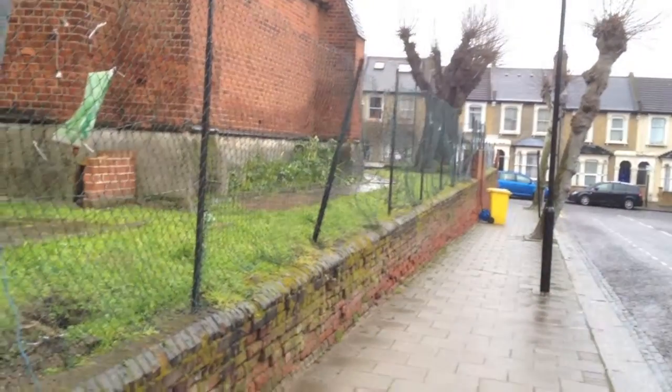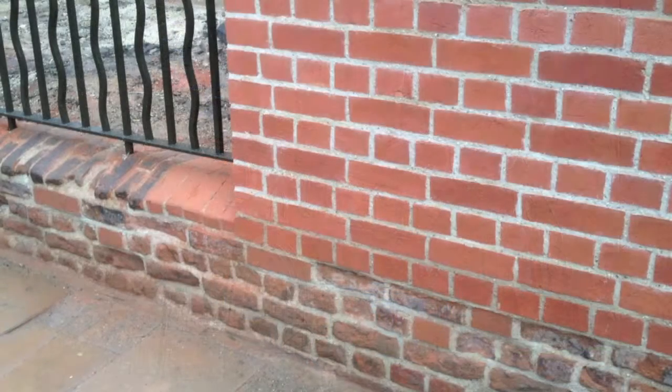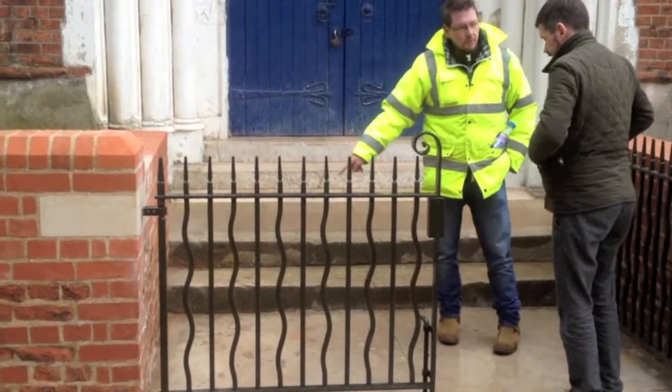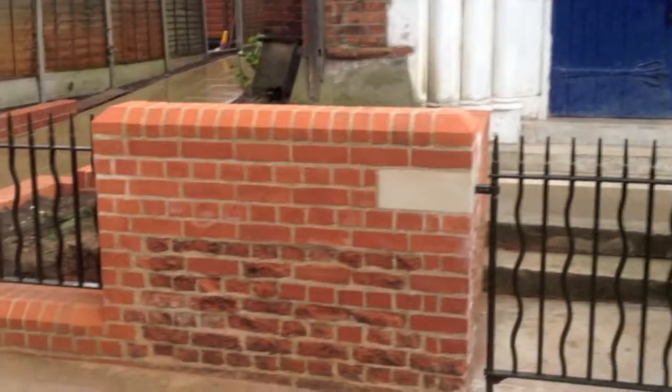This project shows how the interest can be improved even with only fragments of the original wall remaining. This church is St. Paul in Homerton, where we were charged to keep every fragment of the listed walls. New handmade bricks are a good match in size and colour for the original. It's obvious which are the new bricks and which are the old, but the pointing ties it all together. The quality of the results depends very much on the skill of the builder.